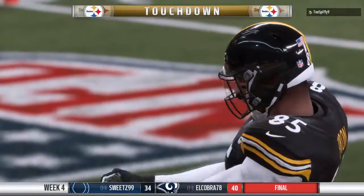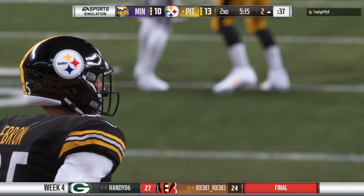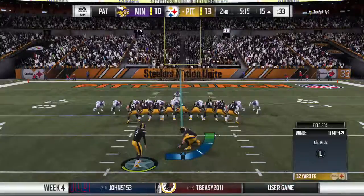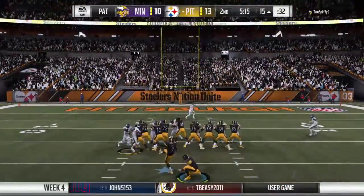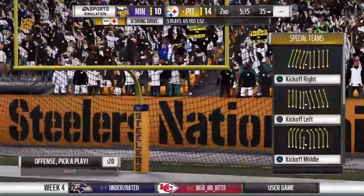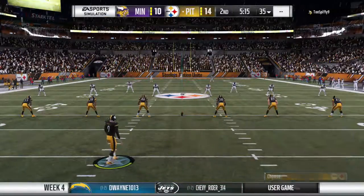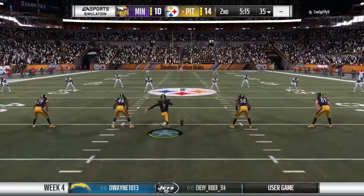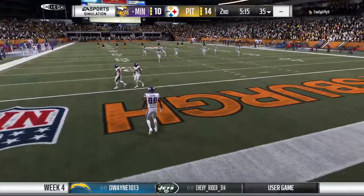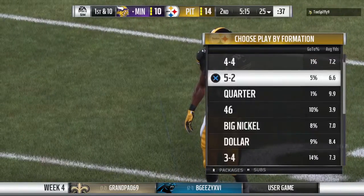Touchdown, Steelers. Eric Ebron, his first touchdown on the year. And the Steelers are able to strike for 6. Extra point put through by Boswell. And the lead is now 14-10. Boswell on now to kick this one away. And they will not get a chance to return this one as it's through the end zone for a touchback.